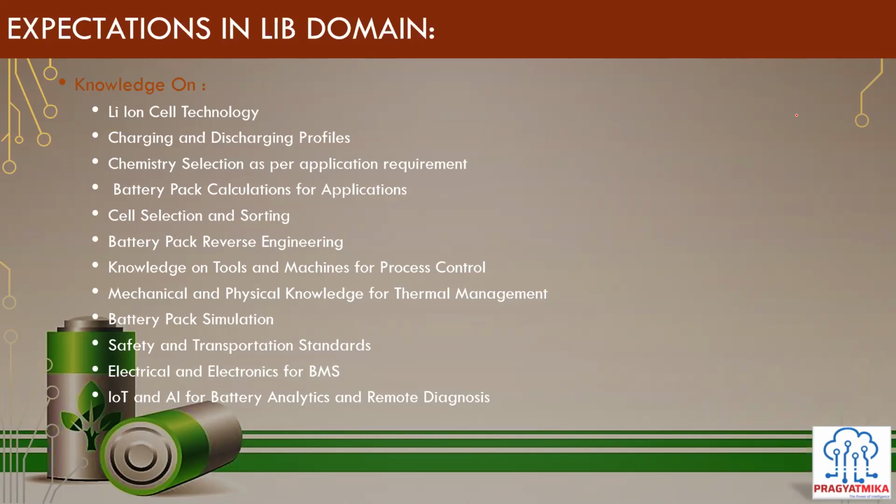Then the simulations that you should know about, and the transportation standards that you should know about, so that your battery pack won't get stuck in transport once you are sending it from outside. And then what IoT and AI behaviors you can apply in your battery packs, so that remotely you can diagnose and cut the maintenance cost drastically. So this is the knowledge that is expected.